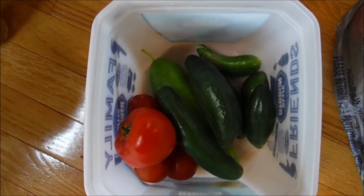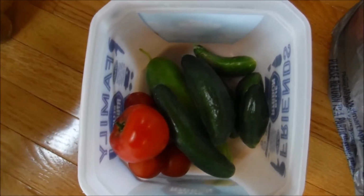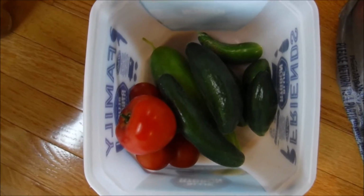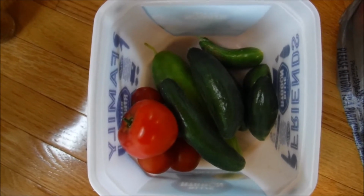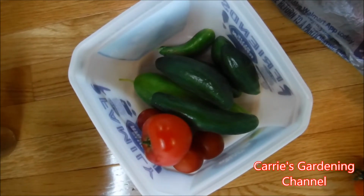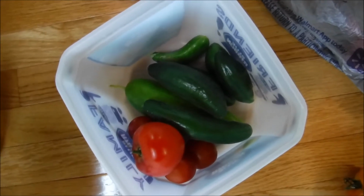And Mr. Stripey is really starting to come in out in the greenhouse. Nice big beautiful fruits on it, and I'm going to be harvesting those off. I was checking them today. They're not quite ready yet, so I'm really going to keep an eye on them because they can ripen pretty quick. So I just wanted to give you this quick update on what we're harvesting out of the gardens and the greenhouse.